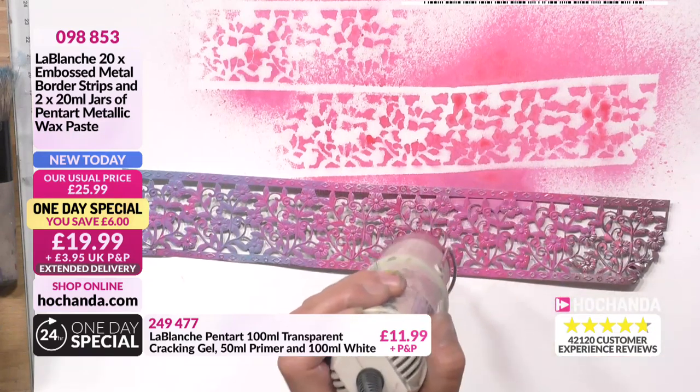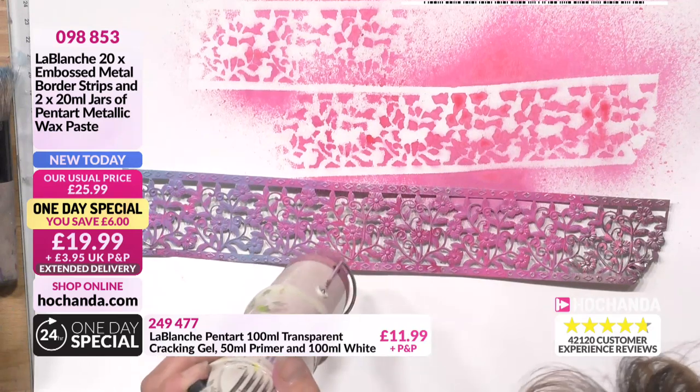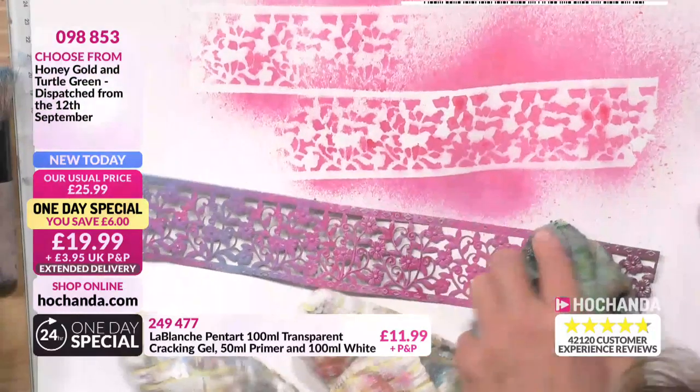See, as it dries, look at that colour coming through. Oh, I like that a lot. Isn't that cool? Got a bit of smoke. Look.